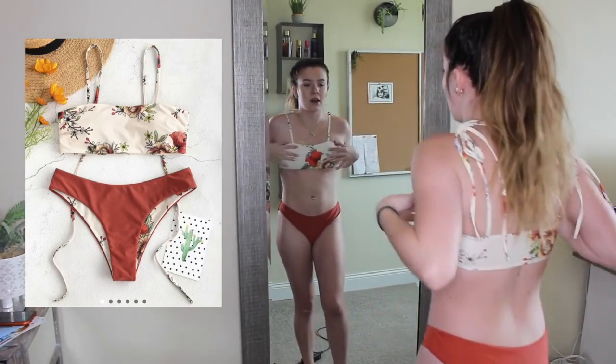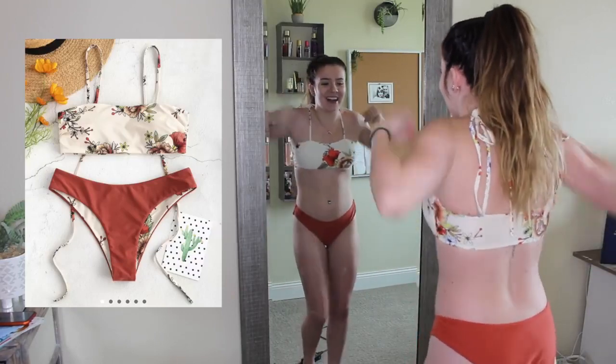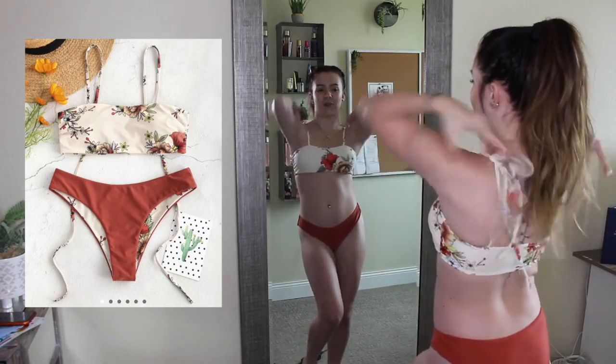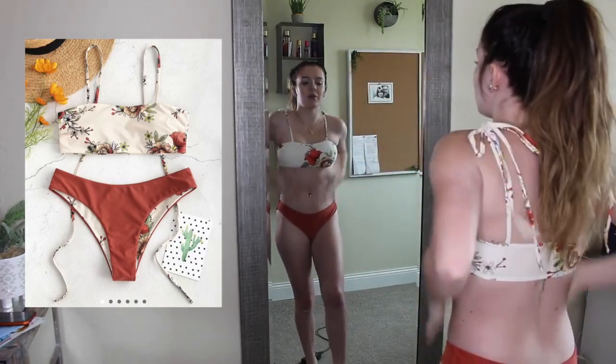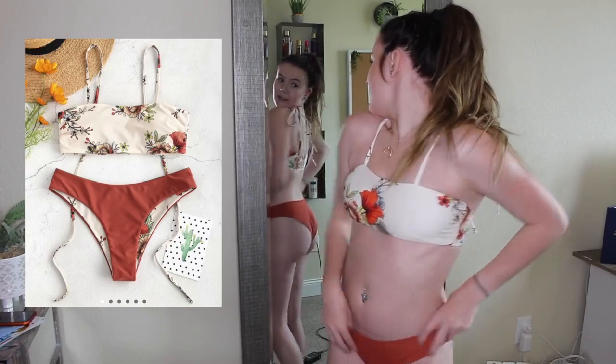I don't know why this style looks so weird on me. I'll probably end up sharing this with my friend, but I don't love it. But I don't know, I'll figure something out because these straps are weird for me. But definitely if I move the bows back. I like that it's reversible. There's the same print on the other side, which is cool. And I like the top, I like the print, it's really cute.